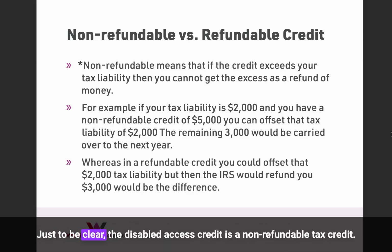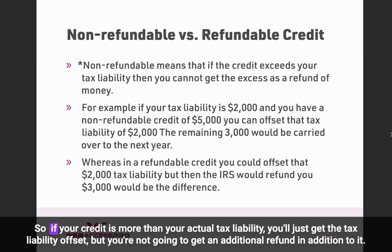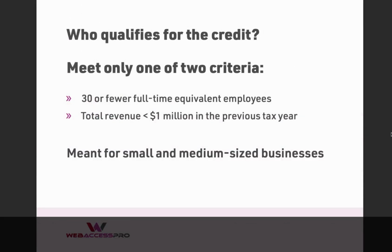Just to be clear, the disabled access credit is a non-refundable tax credit. So if your credit is more than your actual tax liability, you will just get the tax liability offset, but you're not going to get an additional refund in addition to it.